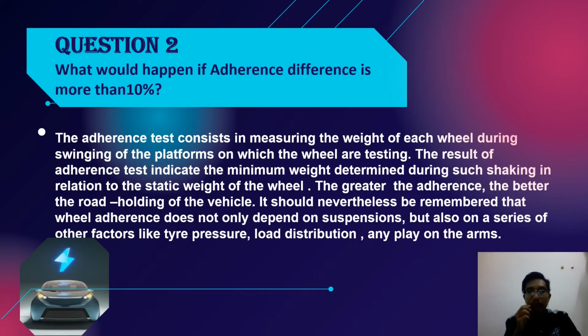Assalamualaikum and hello. So I will present question 2 in lab 5. The question 2 is, what would happen if the adherence difference is more than 10%? The adherence test consists in measuring the weight of each wheel during swinging of the platforms on which the wheels are testing. The result of the adherence test indicates the minimum weight determined during such shaking in relation to the static weight of the wheel. The greater the adherence, the better the road holding of the vehicle.